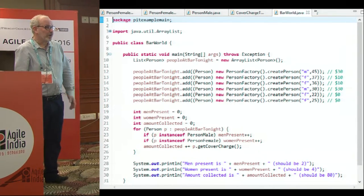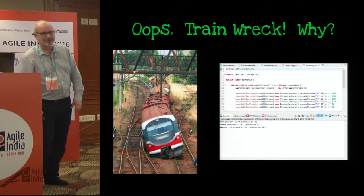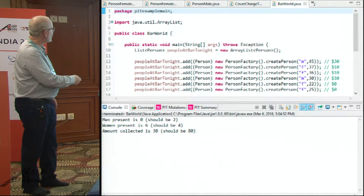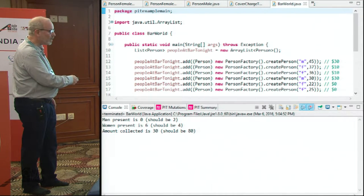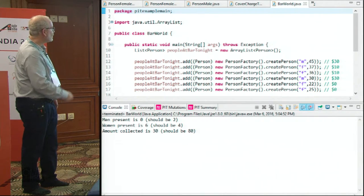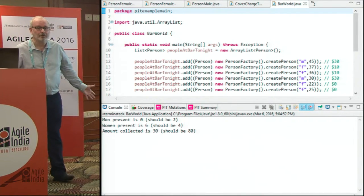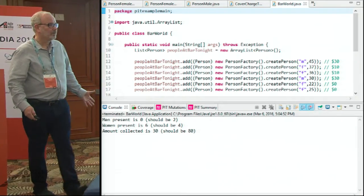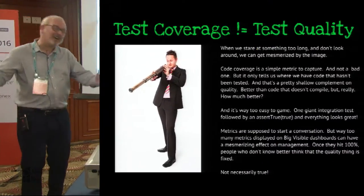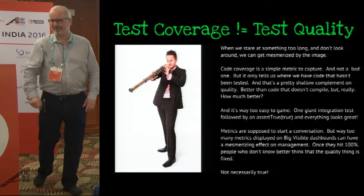Looks pretty reasonable, right? Well, no, train wreck. When we run this code, it comes back and tells us that we don't have any men, that we have six women, and that we collected $30. We have 100% coverage, for God's sakes. What went wrong? Yeah, okay, you got it, and you're not even a mutant.